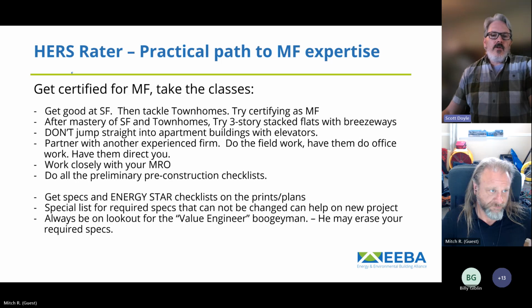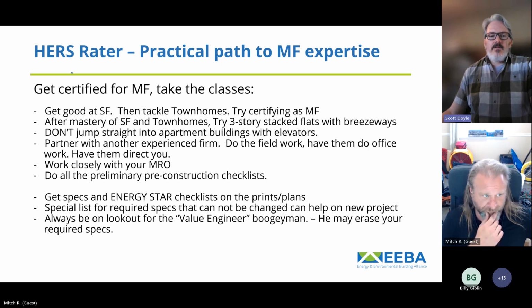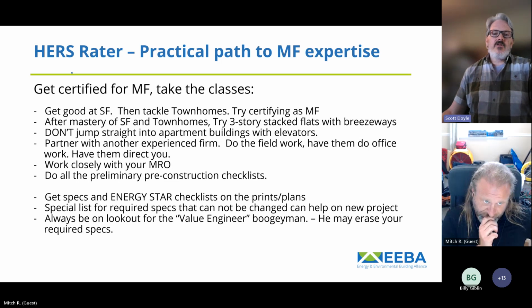For the HERS Raters out there, there may be a few listening, you want to make sure that you get certified to do multifamily. Take the required classes. Energy Star has specific training. RESNET has specific training for multifamily. You really should be good at single family before you jump right into this. This is sort of personal opinion.